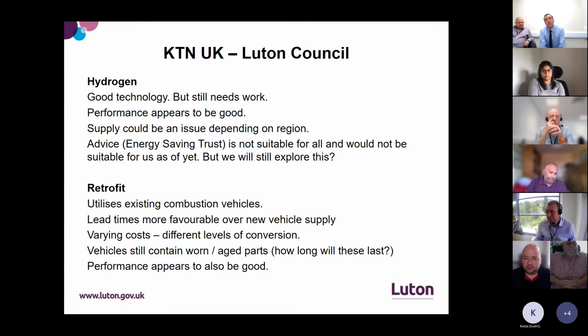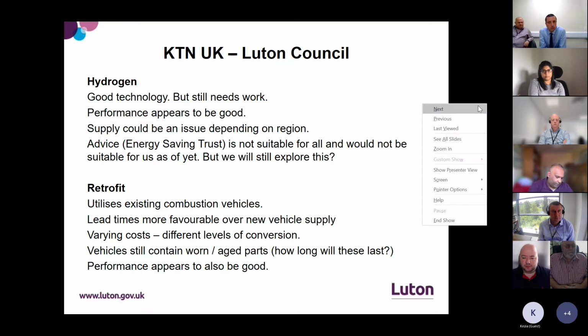So we need to make sure that we're going to get the lifespan out of the vehicles, or the extended lifespan out of the vehicles following a retrofit, including the parts which are not replaced as part of that retrofit project. The performance of this appears to be very good. Feedback again, especially on the refuse collection, appears to be very good. So it does appear to be a suitable solution as well.